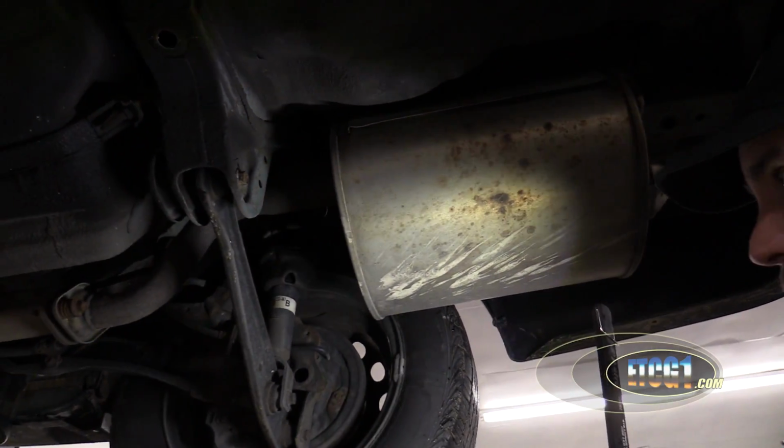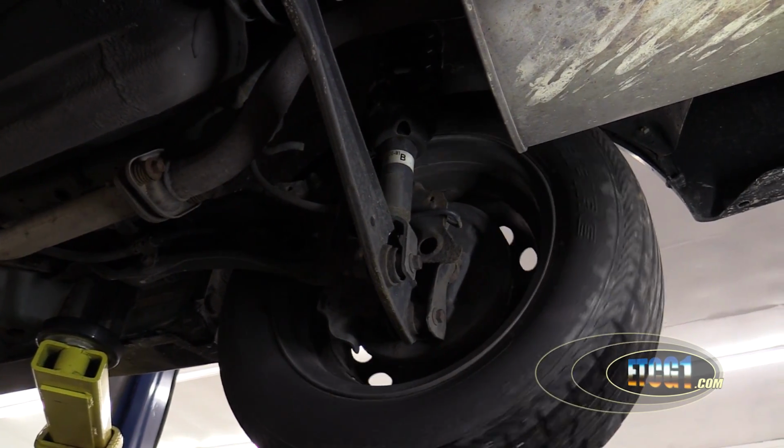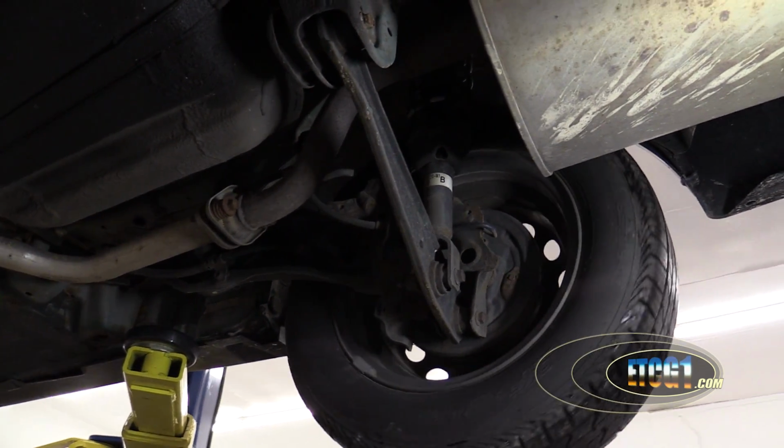I know the brakes are good. I've gone back here and adjusted these in the past, and there's plenty of friction material left on both sides, and the pads in the front are relatively new.